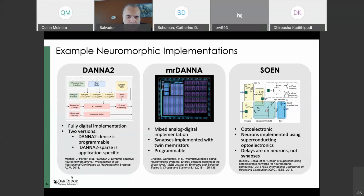So Dana 2 is a fully digital system. It's a system that can be implemented using conventional CMOS, or it can even be implemented on an FPGA. Mr. Dana, on the other hand, uses the same neuron model, the same synapse model, the same kind of high-level characteristics as Dana 2, but it is a mixed analog digital implementation where the synapses are implemented with twin memristors.